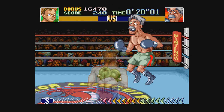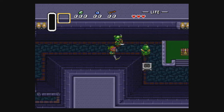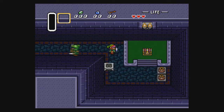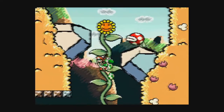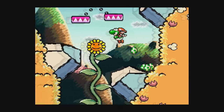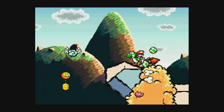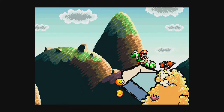In my opinion, easily in the top 3 Zelda games ever, Legend of Zelda: A Link to the Past, really good game. And the final game is Yoshi's Island, which I love, but baby Mario is super annoying. So make sure you don't get hit by any enemies, and you gotta pop that bubble. Otherwise, you're gonna be hearing him crying the entire time.